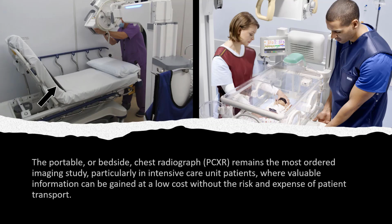There's a lot that is incorporated in doing a quality portable examination. We can capture an image, but is that image reflecting the information that we were sent there to gather?